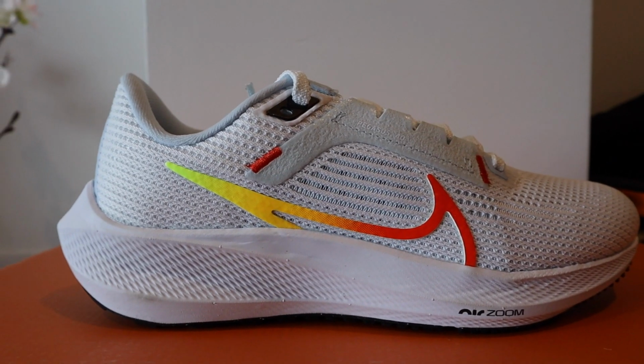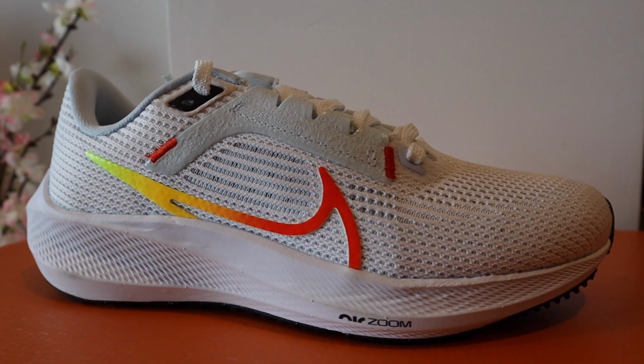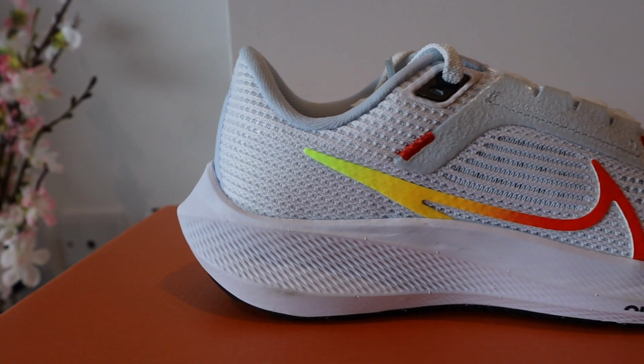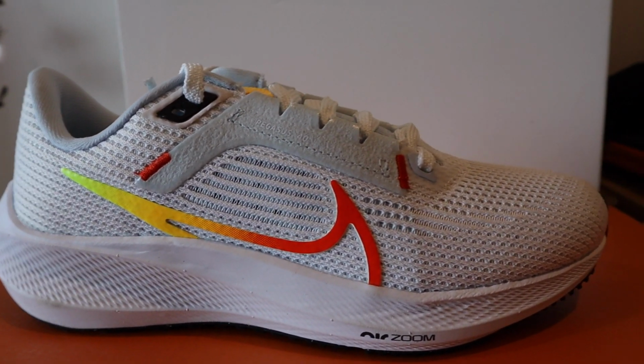So this is a road running shoe. It has neutral support. It is good for both heel and forefoot strikers. It is mainly geared towards easy running, long or short, and it's got medium cushioning. So it's not as cushy and foamy as the Invincible, for instance. It's a completely different foam. And we've got a 10mm drop, 33mm at the heel, 23mm at the front.